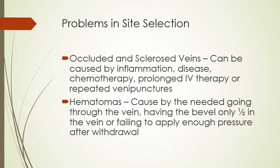And then hematomas, or basically a bruise, is where you have the needle that went all the way through the vein, having the bevel half in the vein, or failing to apply enough pressure after withdrawal.